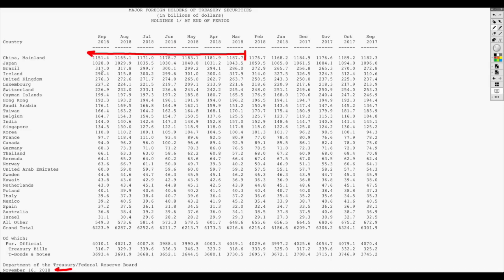Japan has also been doing the same, but it goes even further back. They have been continuously selling off the amount of US debt that they hold. And you can look through the list here and see all these different countries, what they've held, what they're holding now. This gives us month after month of detail. So if you're interested in checking that out, remember that Russia actually sold off enough to not be considered part of the major foreign holders anymore.